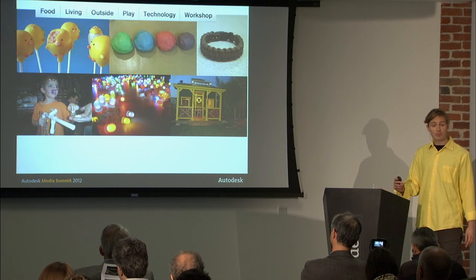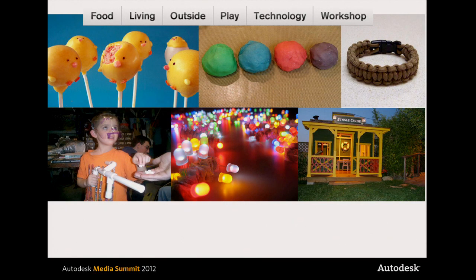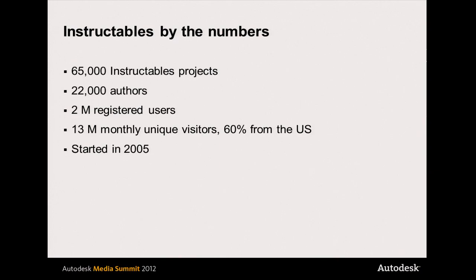The types of projects are quite broad and we roughly categorize them. Food has recipes, living is crafting projects, stuff with kids. Outside is playing in the snow, camping. Play is little toy guns, Lego, building stuff, props. Technology is software, electronics, LEDs, microcontrollers, and then workshop is stuff you'd make in your garage or your workshop, table saw, woodworking projects, metalworking.